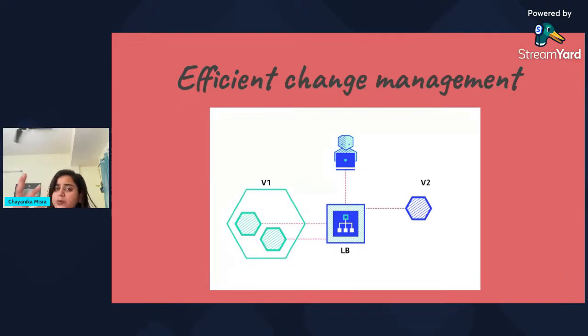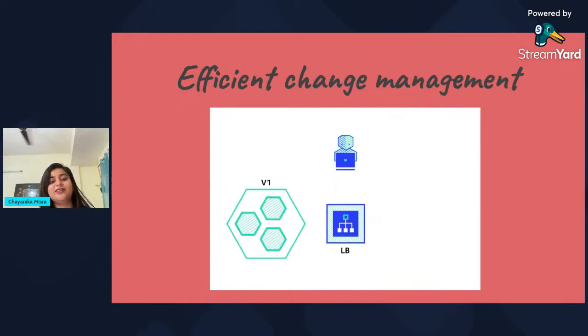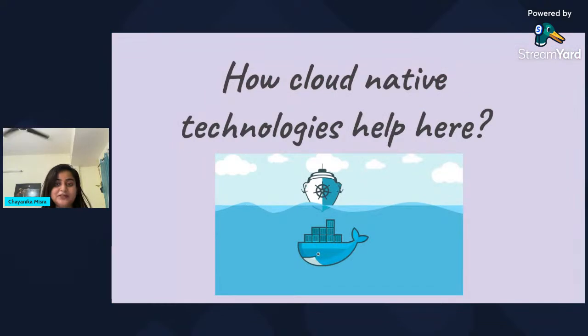If something is not working, e-commerces want to quickly remove that and change that. So there comes efficient change management. E-commerces want their developers to be very speedy in deploying and making that change. So here comes efficient change management. Now we will look into how cloud native technologies help here in achieving all of this.